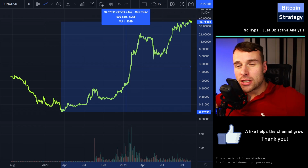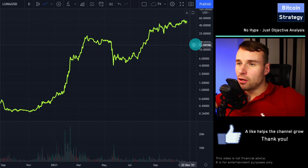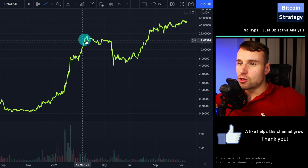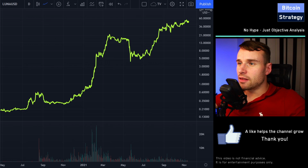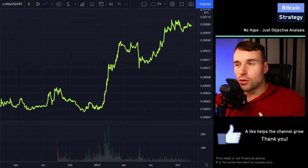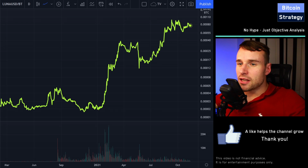Now the problem with US dollar charts is always the correlation to general crypto, right? When we compare Luna to, for example, Ethereum, we can very often see the bottoms in a chart tend to happen at the same time. The tops in a chart also tend to happen at the same time. And so instead of looking at the US dollar chart, let's look at the chart measured in Bitcoin, for example. And since the volatility of the Luna token is so high, the difference between the US dollar chart and the Bitcoin chart isn't even that significant, right? These charts, they look almost the same.